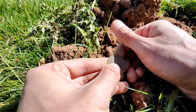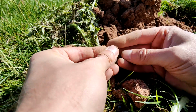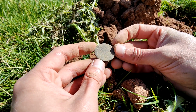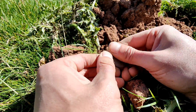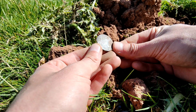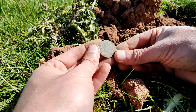Which one are you? George II. That might clean up alright, actually. Well, just on the head side, look. At least a bit of detail on this one, this time. Georgius. Yeah, I can see Britannia a bit more there. Might be able to get a date off it. If I do, I'll let you guys know. Yeah, happy with that, actually.